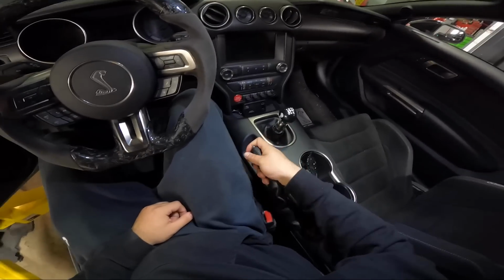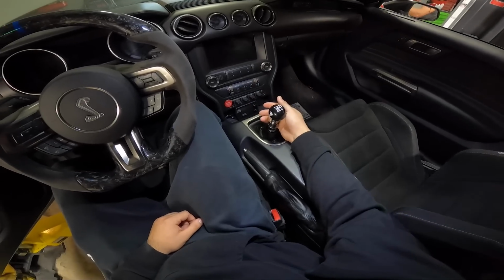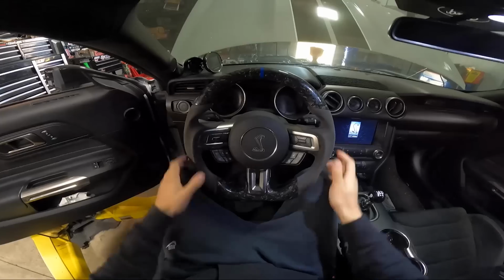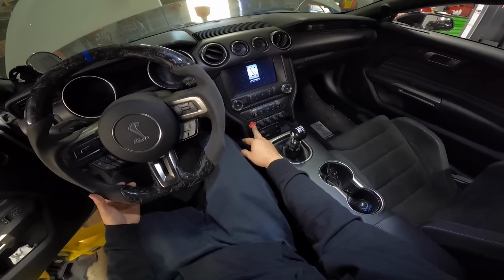Cool thing also, if you look in here, our new trans and shifter is all assembled and back in the car. That is pretty crazy. Whew, I have not sat here in a while. You ready? Yeah. Here we go.